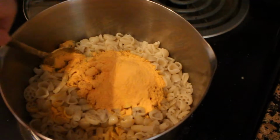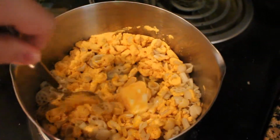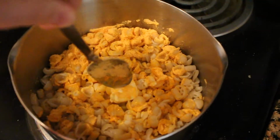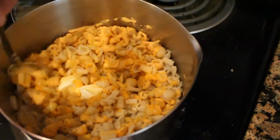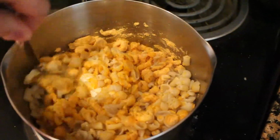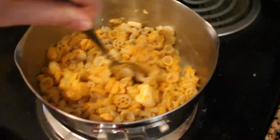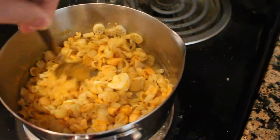Oh yeah, so as you can see here, we put the not skim milk, the almond milk in so my insides won't implode. Then we have our 2 tablespoons of butter here, and I'm going to need my actual right hand to stir this up, but you got the cheese powder in there. As you can see, it's all like orange, exactly as you would expect.